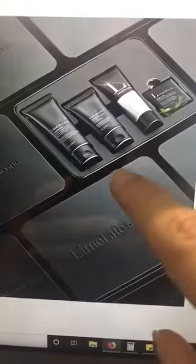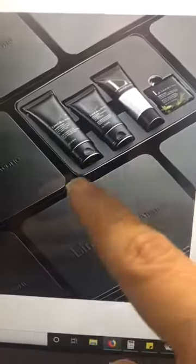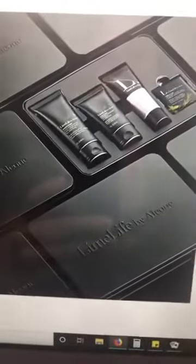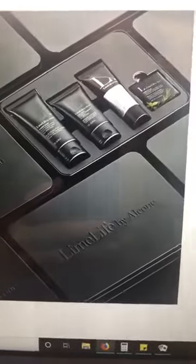Those are what Very uses, and recently Django started using his face soap, and then these launched. I'm like, that is so cute. I had to order it, that way Django could have a mini size like his daddy. But obviously these are for everyone. They're kind of geared towards men just so men can say that they have something for them, but it's kind of for everyone. Hi, Blair.